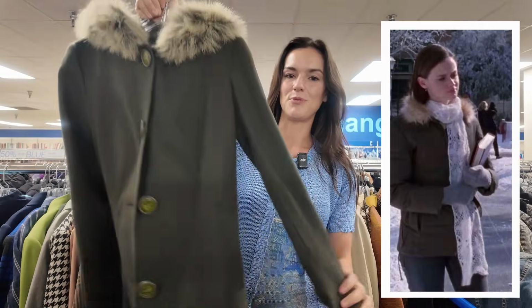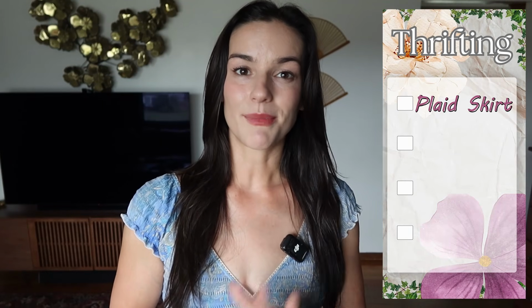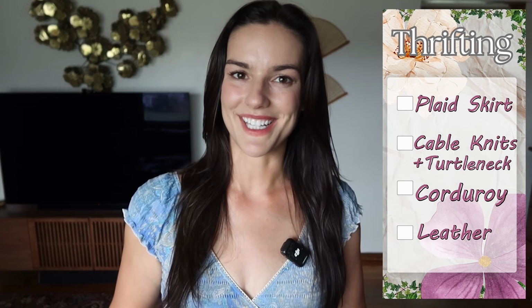So I did make myself a little checklist, and I'm hoping to find some nice tweed or plaid skirts, some cable knit sweaters, some turtleneck sweaters, and also a corduroy jacket and a leather jacket would be amazing too.